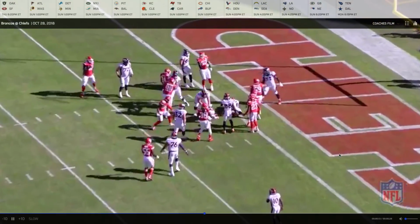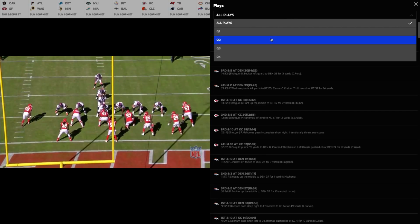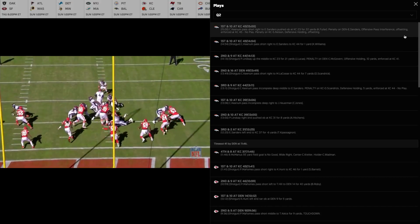Yep. Pretty much down to the 1. They get it into the end zone, I believe, on 3rd down because Max Paradis has a great block. Let's continue to move on.